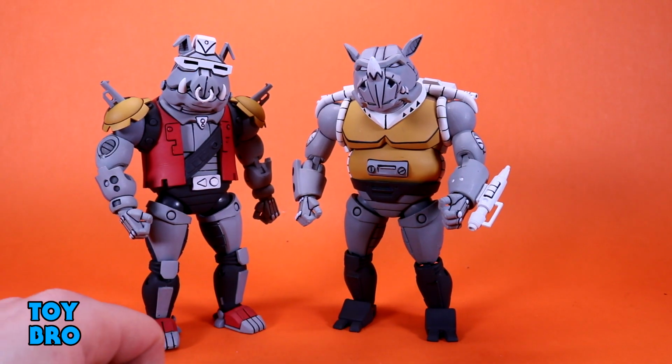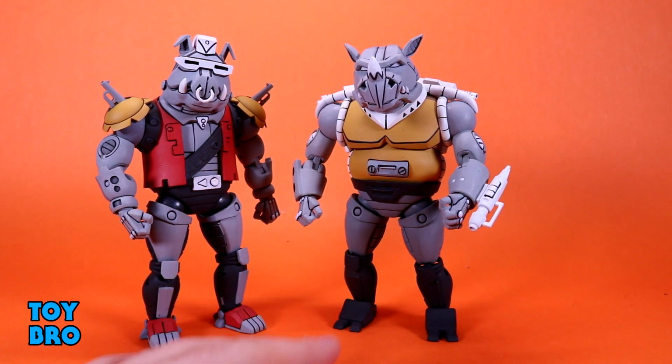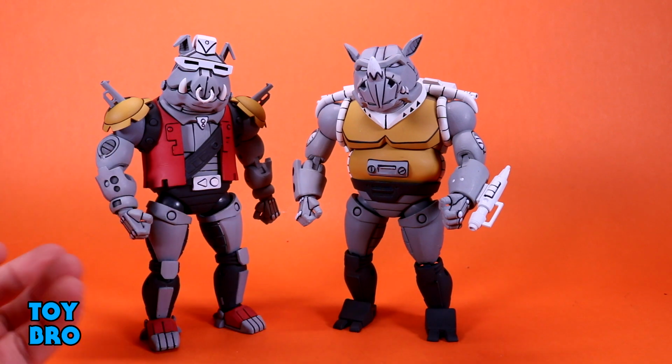We will do a size comparison between some other stuff here shortly. But they're very Bebop and Rocksteady. They're very, very much the same kind of figure that we've seen from the regular versions, just done up in robot form.